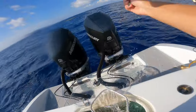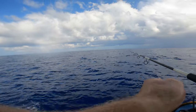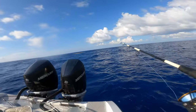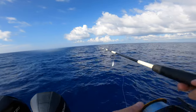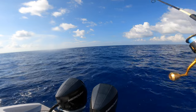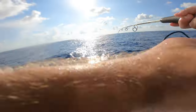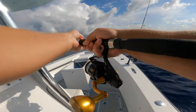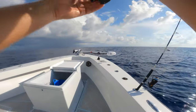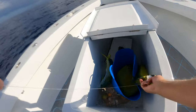There's a couple more mahi out there. Where the hell did you go? Threw too many baits out. Another one in the box. Damn it. There it goes. That was a bull right there, boys.